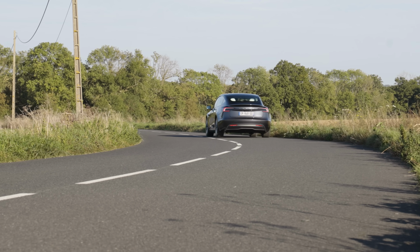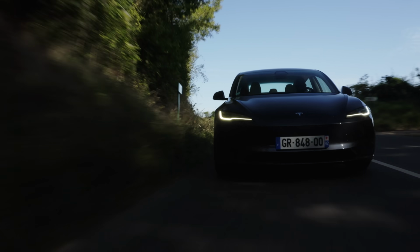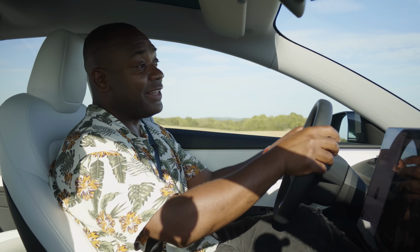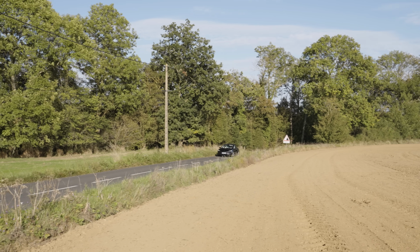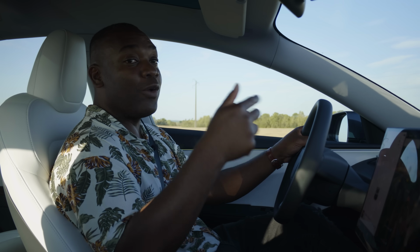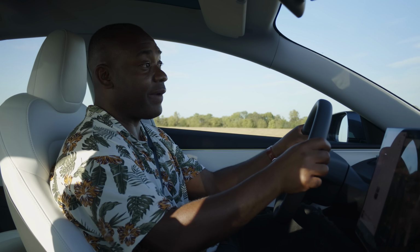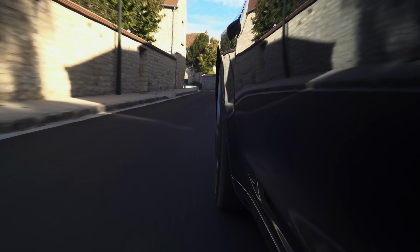There are two obvious upsides to that increase in refinement. The first is that because it's quieter, you can enjoy the stereo more. The previous car had 14 speakers, this has 17 speakers, and they sound absolutely immense. This has one of the best sound systems I've heard in pretty much any car, to be honest. It sounds great. The other advantage is that if you're on a phone call, people can hear you better and you can hear them better. Also, Tesla used to have a single microphone in their cars, but now they've got two microphones, and each one of those is better than the previous generation microphone, which means that the sound quality that other people hear from you and your passengers is much better than before.